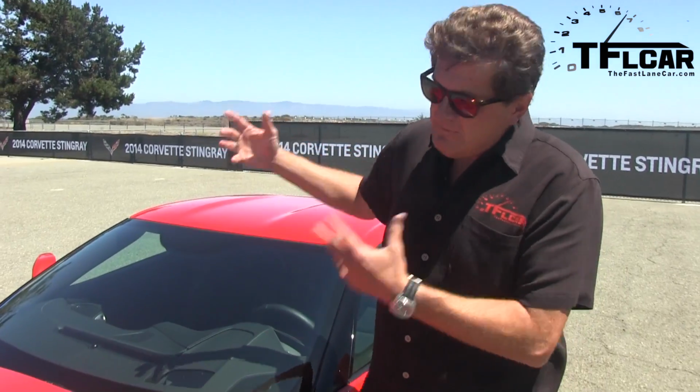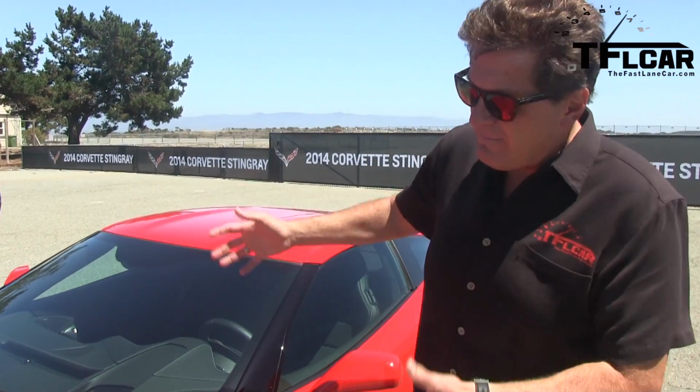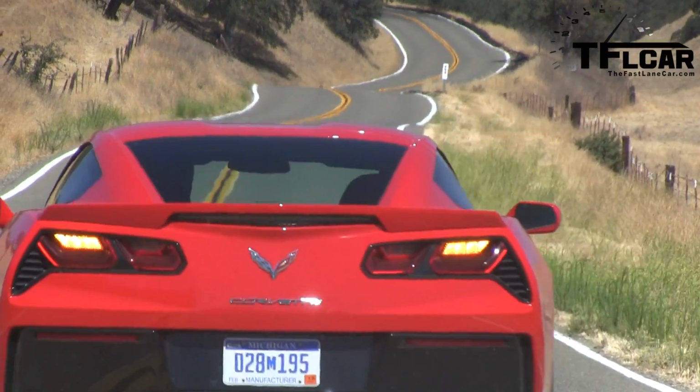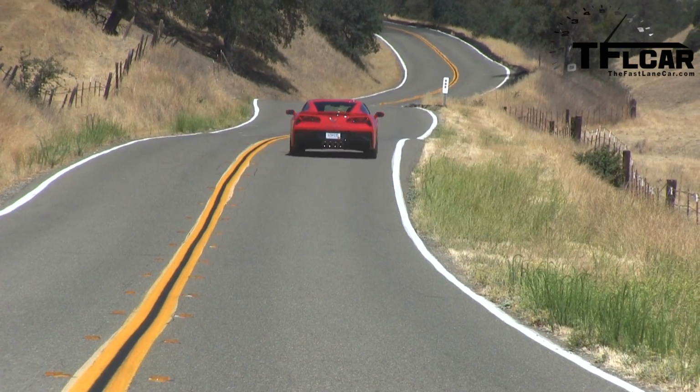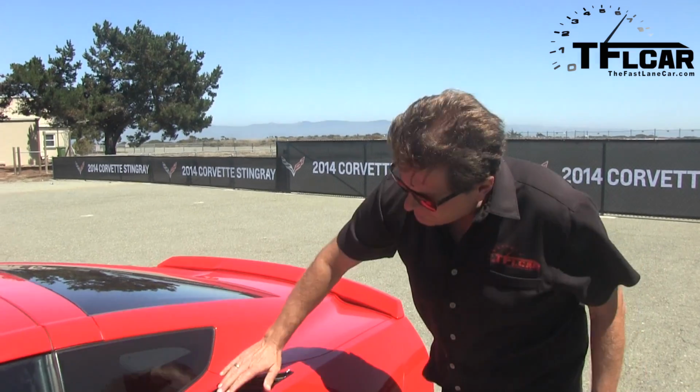Now style-wise, this car is completely different from the old one. The old one was sort of a jelly bean. This one, to me at least, looks a little bit like the Viper from the front, the GTR from the side, and of course with those unusual lights in the back, it's very Camaro-like, but it all works. These vents right here, those are functional. In fact, everything on the car is functional. That's where the design came from.